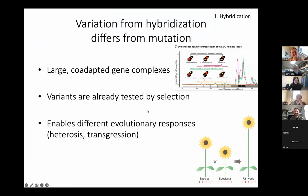And why study hybridization in particular? Well, variation from hybridization differs from that of mutation. For instance, hybridization can transfer large co-adapted gene complexes, and the variants transferred by hybridization have already been tested by selection in a similar genomic background in a closely related species. And this can enable different types of evolutionary responses, such as heterosis or transgression, and I'll come back to that.